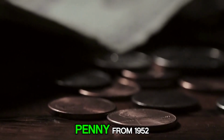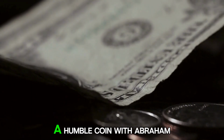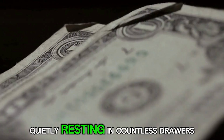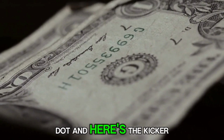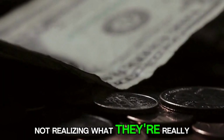Did you know a single penny from 1952 could be your ticket to a life of luxury? Yes, a humble coin with Abraham Lincoln's profile and an S mint mark, quietly resting in countless drawers across America, has sold for a jaw-dropping $960,000. And here's the kicker, people throw these away every single day, not realizing what they're really worth.